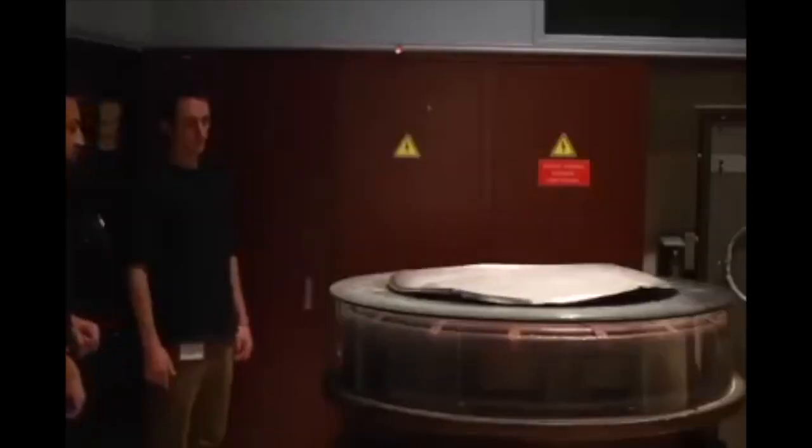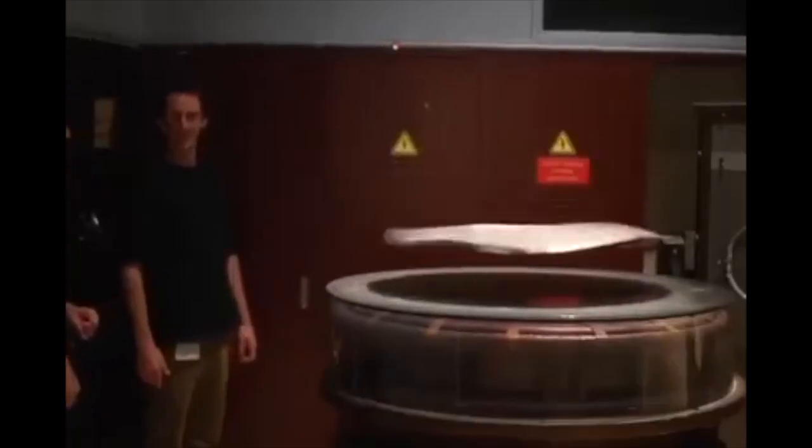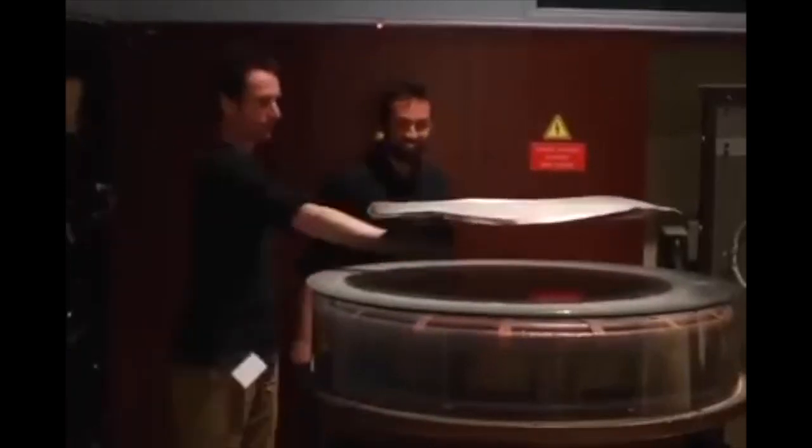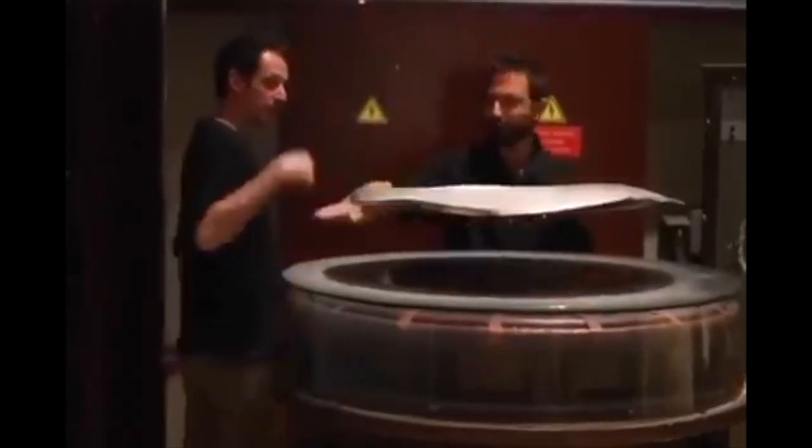Which brings us back to this. Through the bottom coil, we are passing a huge electric current, 800 amps, which alternates in direction 900 times per second. This ensures there will always be a changing magnetic field above the coil. Instead of a second coil, we're using the aluminium plate, but the principle is the same. The changing magnetic field induces currents in the plate that create an opposing magnetic field, so it levitates.